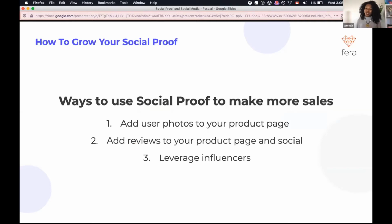So again, add user photos to your product page, but make sure that they're not detracting from your product page. So of course you have really great photos, you have a really great product description, but the thing about user photos is that it makes your product relatable. So that's why you want to put it on your product page.